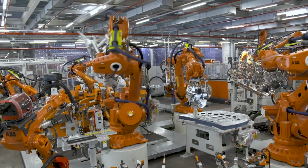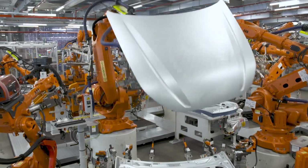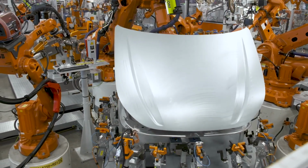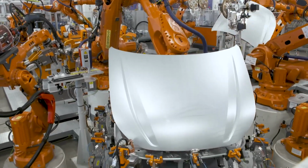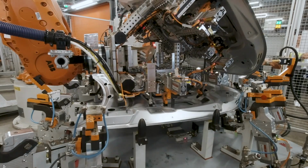The Audi A5 family is the first to be based on the premium platform combustion with partially electrified drive systems. This means we're looking at a blend of traditional combustion and modern electrification, setting the stage for a more sustainable future.